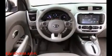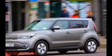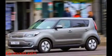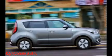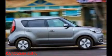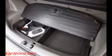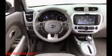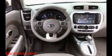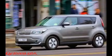The facts. Kia Solar. Tested, 27 kWh lithium-ion polymer battery driving an AC electric motor, front-wheel drive. Price, on sale, £25,000, with £5,000 government grant/November. Power/torque, 110 bhp/210 pounds-feet. Top speed, 90 miles per hour. Acceleration, 0 to 62 miles per hour in 12.0 seconds. Range, 124 miles. Recharging time, approximately 10-13 hours from a UK domestic power supply. CO2 emissions, 0 grams/km. Band, A, 0 pounds.